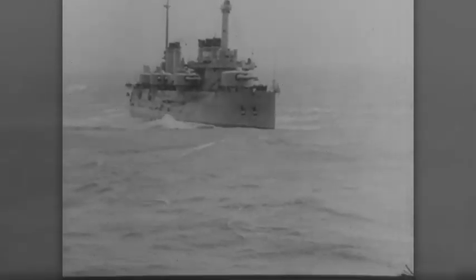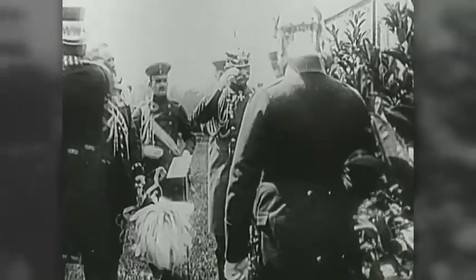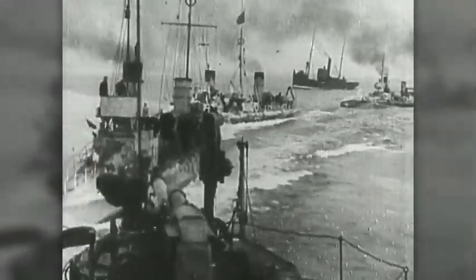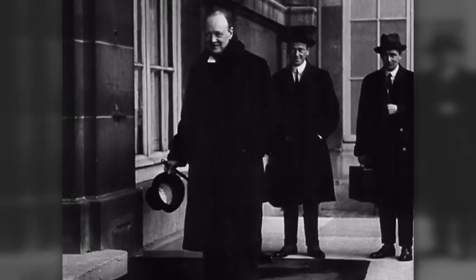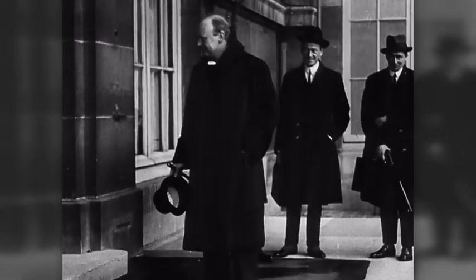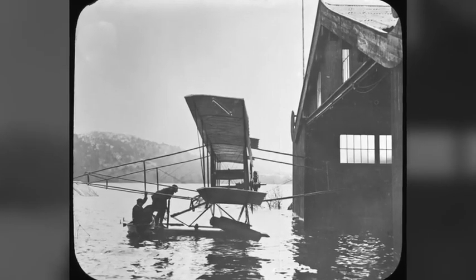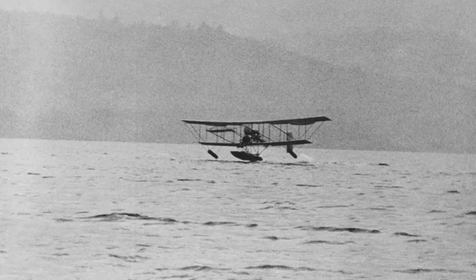The Edwardian Royal Navy was facing a growing threat from Imperial Germany and its fleet of dreadnoughts. German ships maneuver in the cold waters of the North Sea. But a young politician called Winston Churchill decided to bankroll a radical civilian experiment that could give our ships an eye in the sky. It was called Waterbird, and it became the testbed for the UK's first military seaplanes.